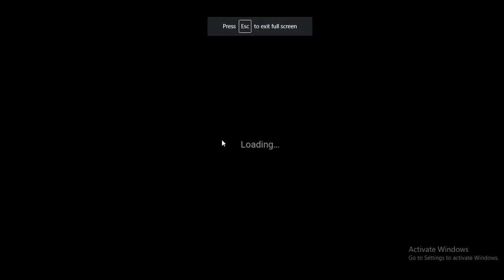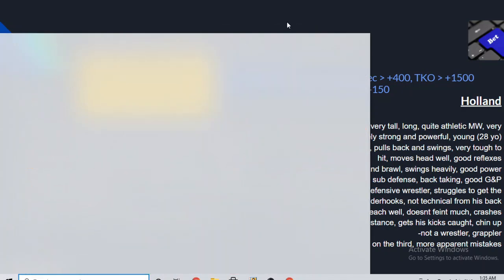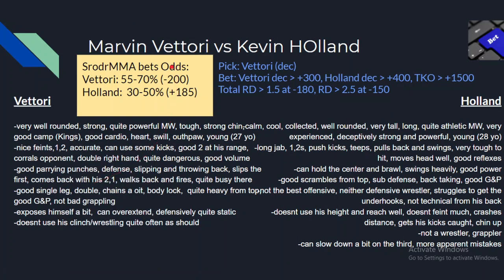This is my odds. If you check out the odds, it is pretty off, at least on my predictions. Vettori is the favorite. I'm giving him like a -200 range favorite, and Holland +185 a dog. If you check the lines, Holland now is nearly a +300 dog, which makes it interesting to me to bet Holland. Still, my pick is Vettori by decision. I would bet Vettori by decision at +300, +200 range.